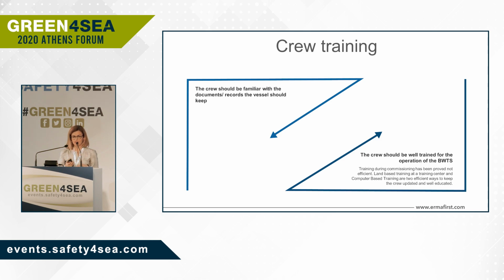The crew should be well trained on the operation. It was identified that training only at commissioning was not very effective. So land-based training and computer-based training are two very efficient tools that can be incorporated in the testing and in the training regime of the crew as well.